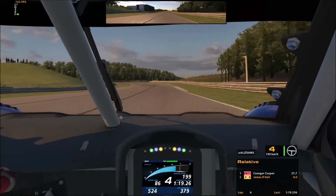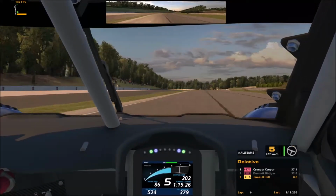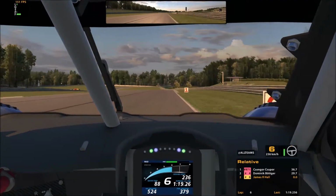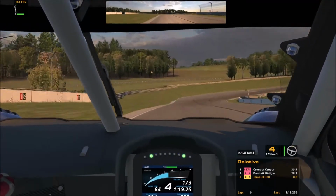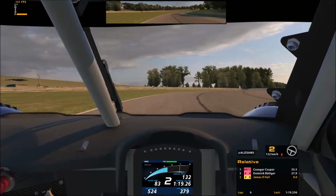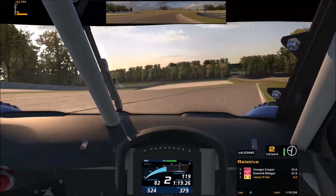So, yeah, that's my lowdown, the lowdown of me. I'm just trying to learn the track. I'm doing it by picking vantage points and speeds and gears and things like that. I don't really fancy turning the fastest corner line guide on.